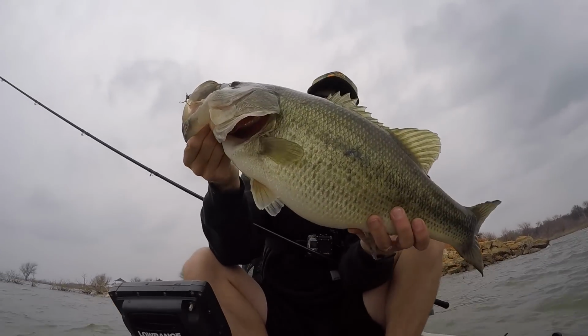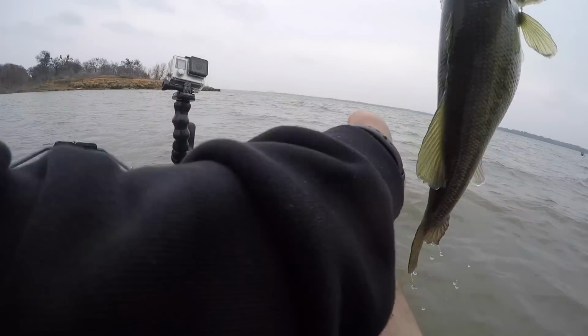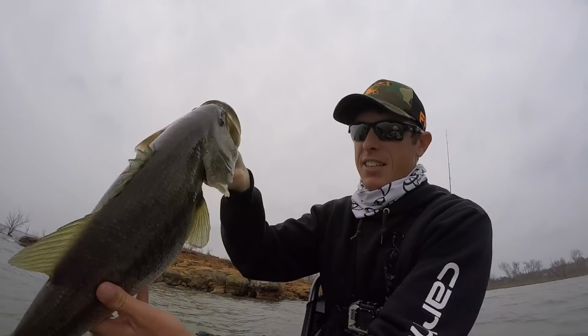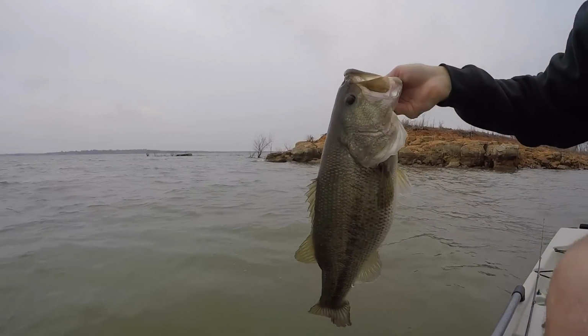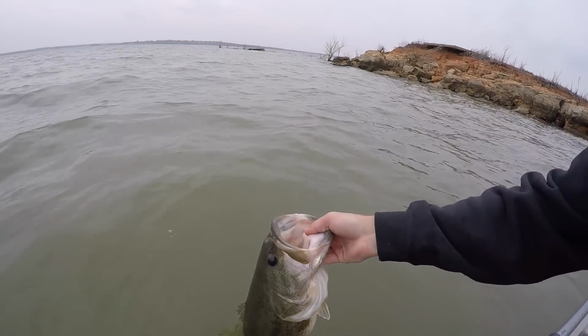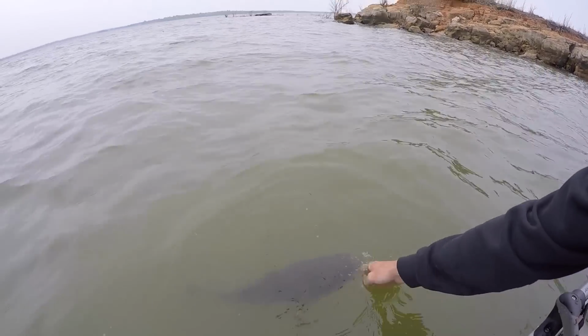I was not expecting to catch one this big, but heck, I'll take it. This is just one of those giants you dream about catching in the springtime, especially out of a kayak. So we'll let it go. Look at that nice, fat, healthy fish. It's ready to lay some eggs. See you, big mama.